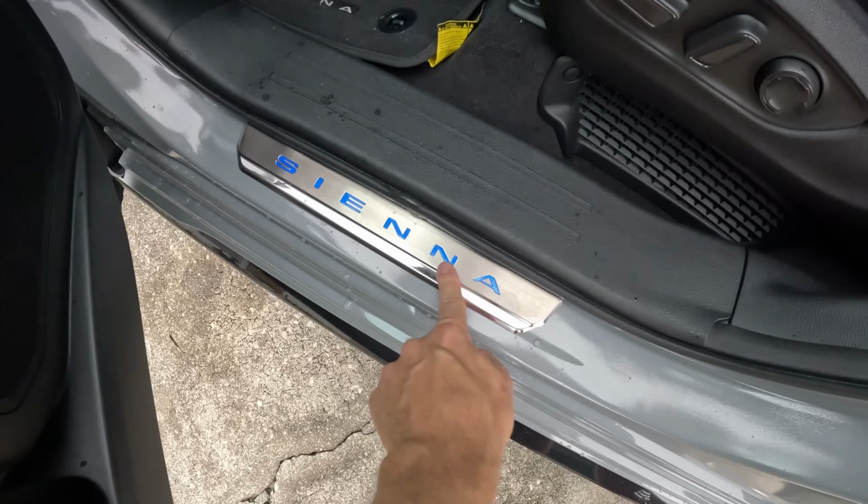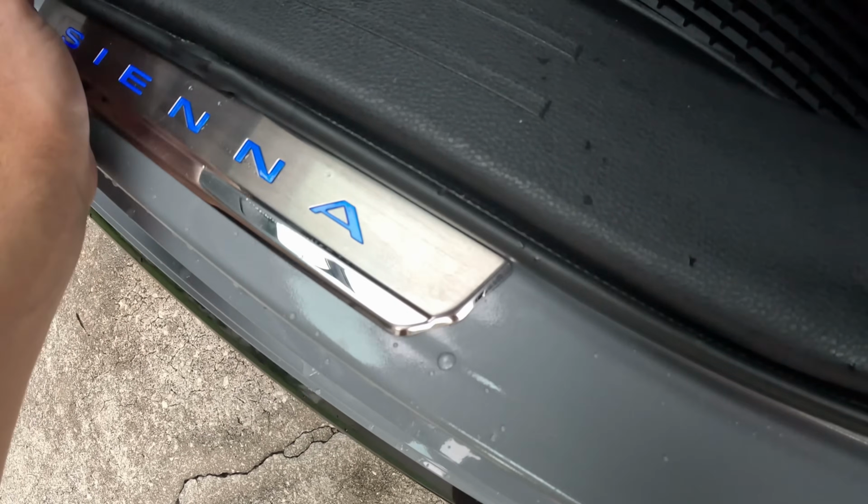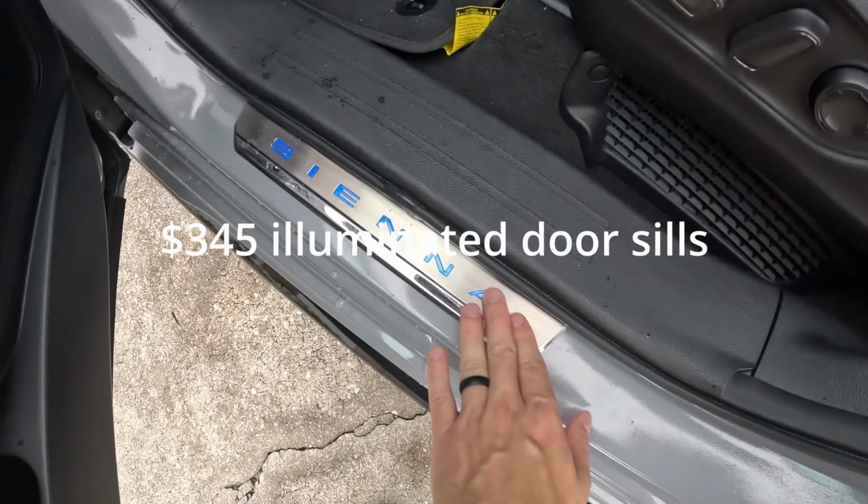You also have illuminated Sienna. Actually, I don't know if this is illuminated. Yes, it is. It's kind of hard to tell. It's actually very bright.